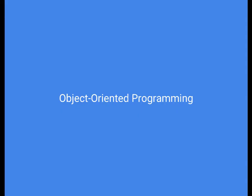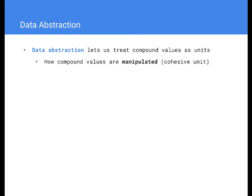So, object-oriented programming. First of all, let's do a quick review of data abstraction. Remember, data abstraction lets us treat compound values as units. We talk about how compound values are manipulated, in terms of their behaviors, what they can do, and how compound values are represented, how we actually program or implement that data.